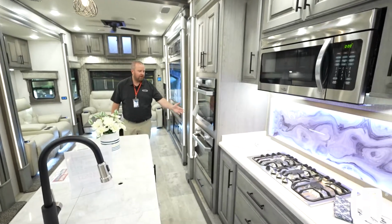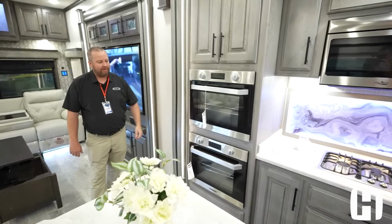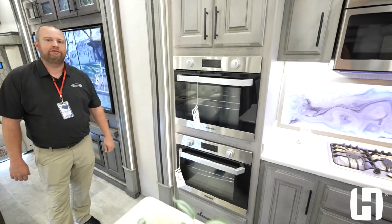You're also going to notice we're trying to bring all those residential amenities here to Landmark as well, and we've got the double oven featured in this Daytona.